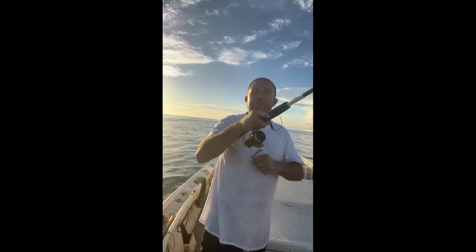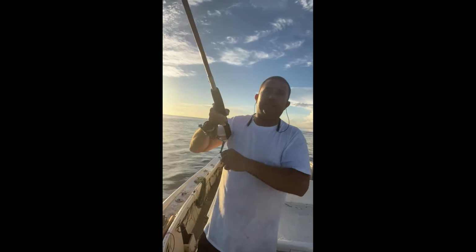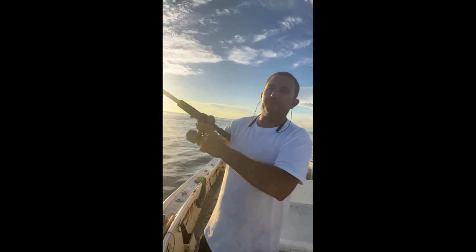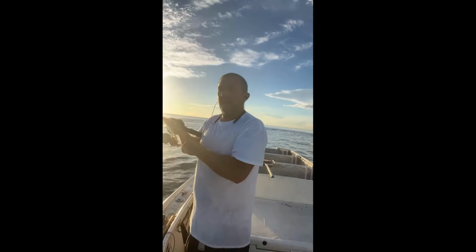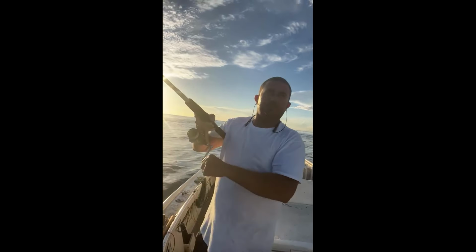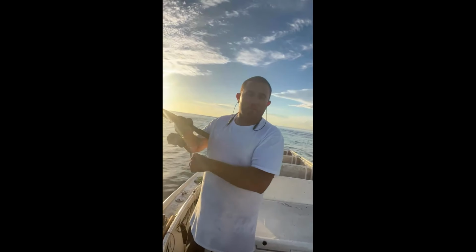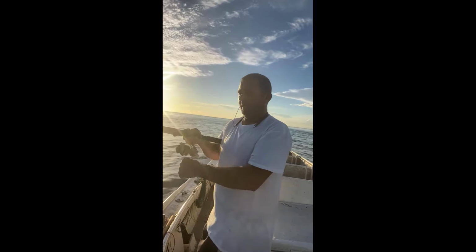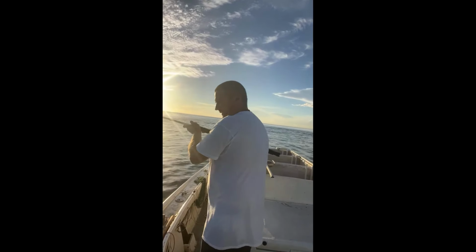Now, there are points of the inlet that you can always fish, okay? That always hold fish, like the beginnings of the tide, the outskirts of the inlet. Like where we were fishing earlier, it's a little barracuda. He hit like a freight train though, didn't he?